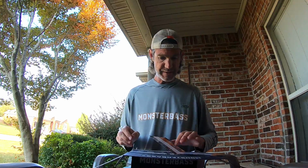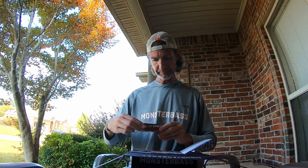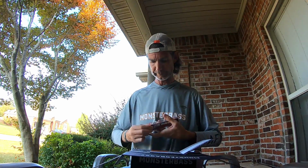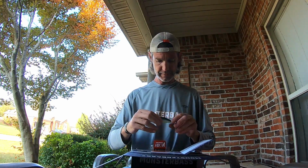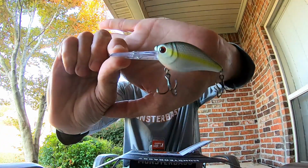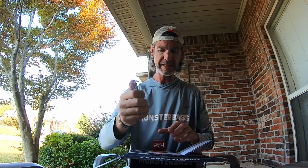Next up is something from Vicious Fishing. All right, Vicious Fishing, another crankbait. This is the MC65. Length is 2.5 inches. Weight is 1/2 ounce. Dives 4 to 8 feet. It's a nice little crankbait right there. It's like a medium depth, good deep knocker on it. Sexy shad is the color.